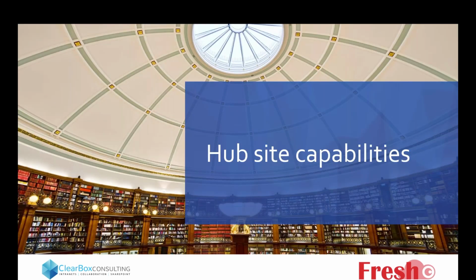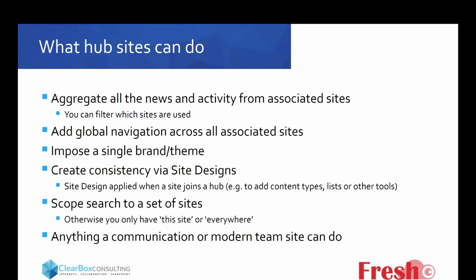All right, great. So let's have a look at some of the capabilities. We've just got 3 slides to give you an overview, and then we'll go into a live demo. The list of what hub sites can do is, first of all, aggregate all the news and activity from the associated sites. So if you have that sales site as the sales hub, and underneath it you've got 7 regions, the news on the Sales Hub will pull all of the news from the subsites in there. So it gives you that dashboard view of what's going on.